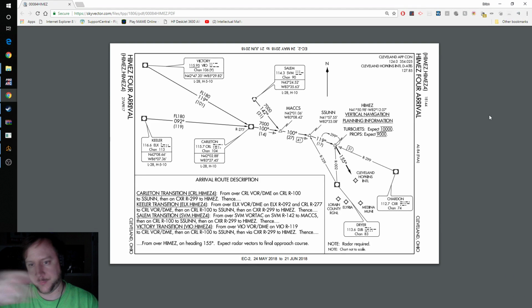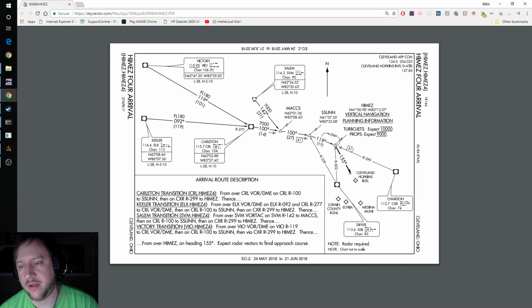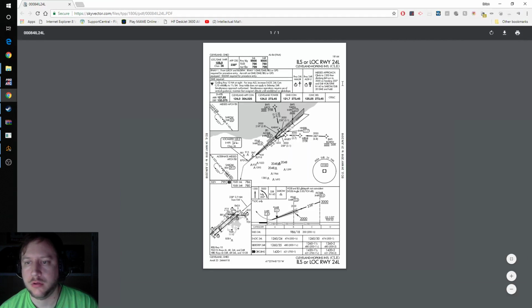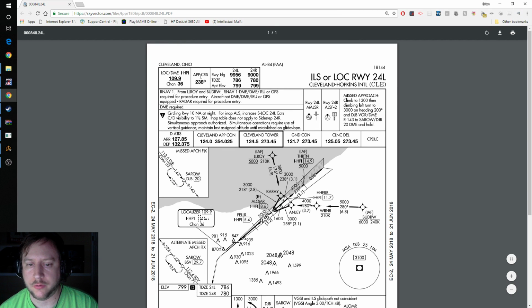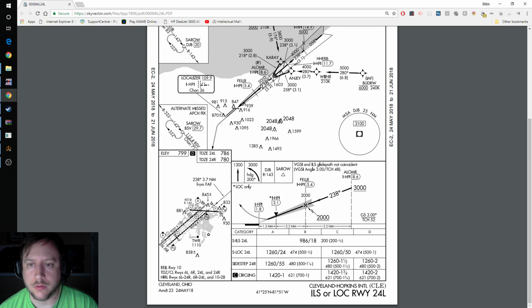Nice. So go ahead and take a look at the approach, or the standard terminal arrival briefing here. We're coming in towards CRL now, and then from there we will go to Max, Sun, Jaimes, and then heading 155 off of Jaimes to what will likely be the ILS 24 left. So the 155 off of Jaimes will put us towards LL Roy, which will do a direct to, aiming for 5,000 and no faster than 210 knots. Then we'll go to Carré, and then from Carré we will hit the initial approach fix of Alomar.